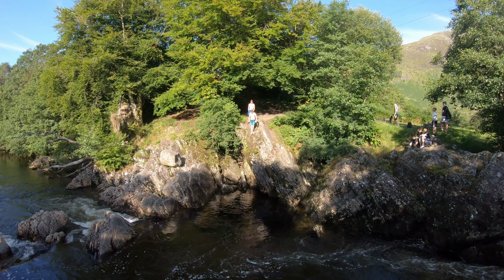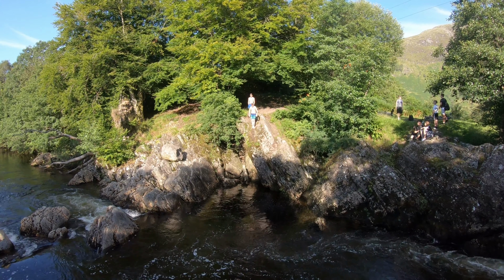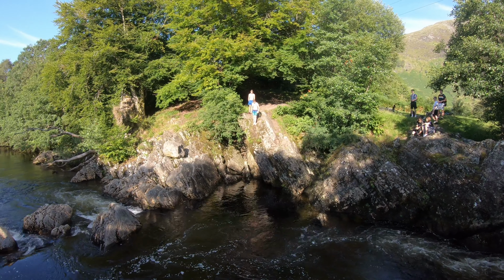We then head over to another place. It's not as high, but it's better to jump in. You can do like flips and stuff here. It's sick.